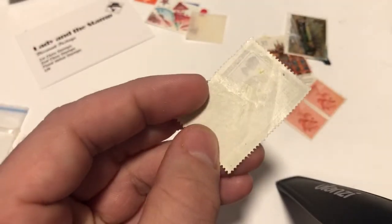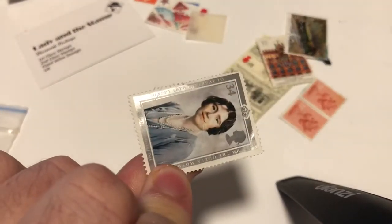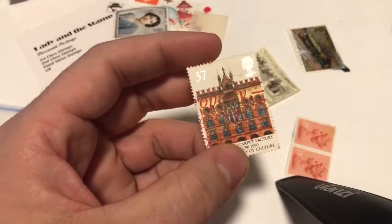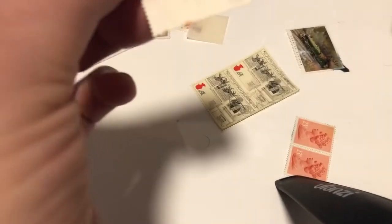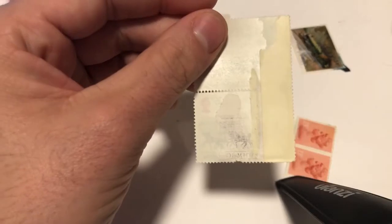This one here, in my mind, has probably been stuck down, and it hasn't stuck down very well. It's been ripped off. We won't be sending this. We don't sell that. This one actually eluded us for a bit, and it's been franked, but we didn't notice it at the time. So it's been soaked off. The person who soaked it probably missed it as well. Poor quality, you know, not sending that.